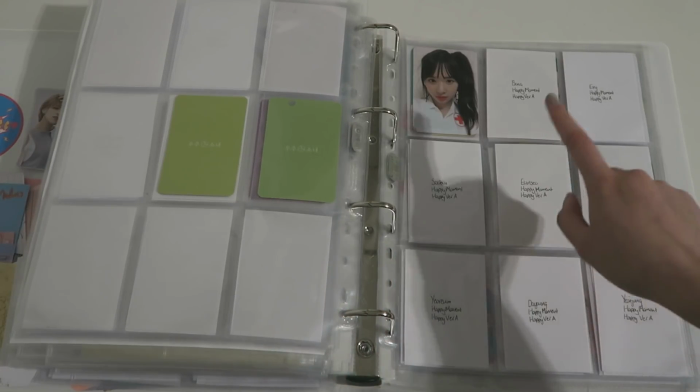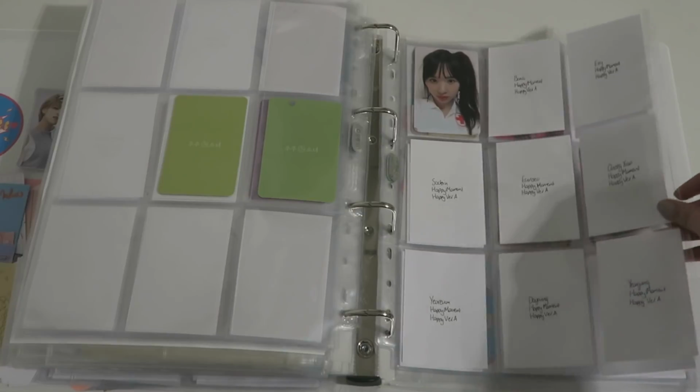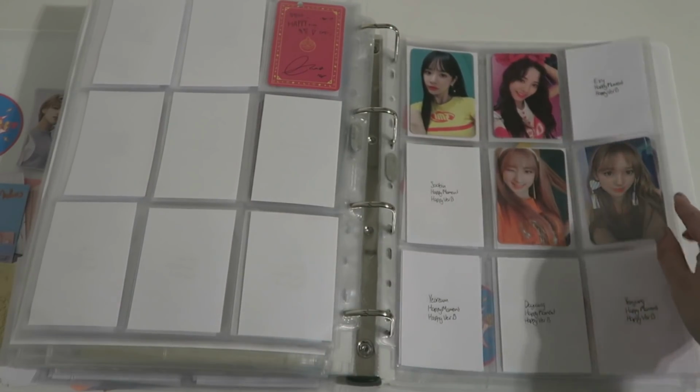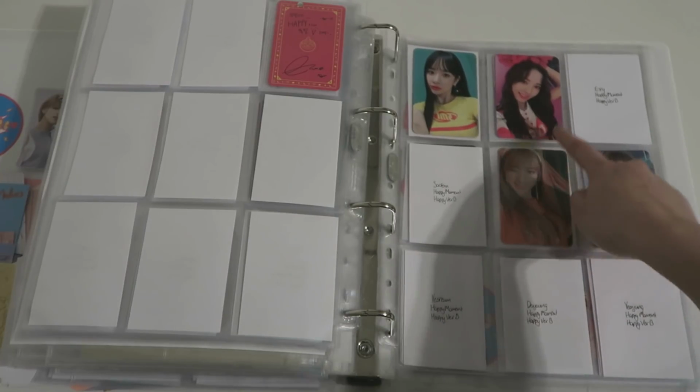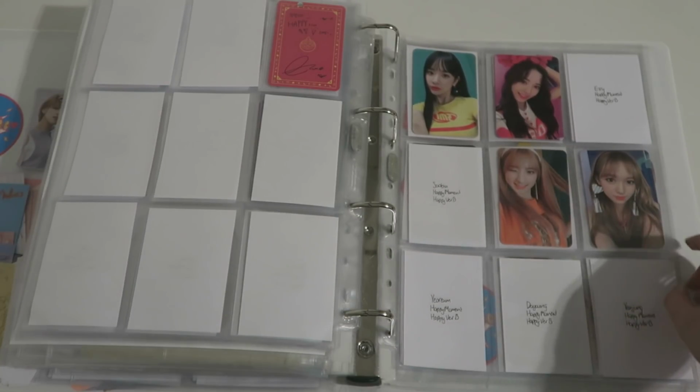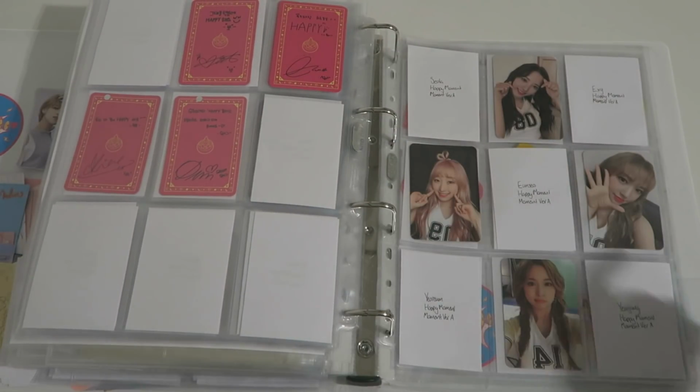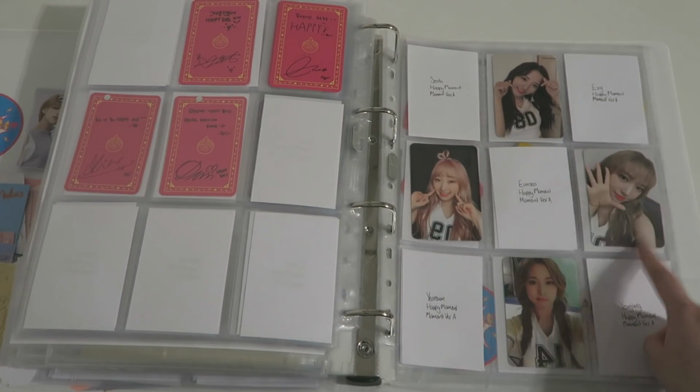And then this is Happy Moment version A. Only 1 card. I have Solas. And then for the version B, I have Sola, Bona, Unsu, and Sungsu. And then for the Moment version A, I have Bona, Subin, Sungsu, and Daeyeon.